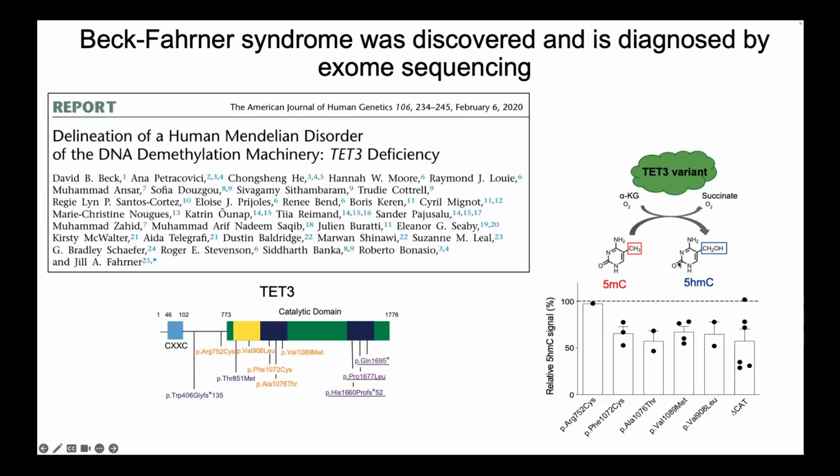And we showed that all but one reduced the ability of TET3 to perform the first step in erasing DNA methylation, so to remove this red 5-MC. And we found that all the variants that we tested, except this one here, reduce the ability of TET3 to be able to remove DNA methylation. And it was similar to a positive control, which we knew couldn't remove DNA methylation. And so this suggested to us that it is actually a deficiency in the enzyme that causes disease.